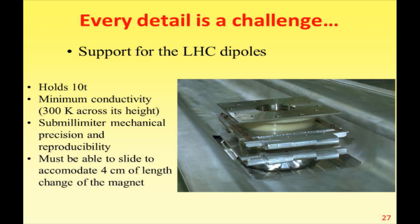Nothing. Well, it's about this big, it has to hold 10 tons, it has to hold 300 degrees of temperature difference over the few centimeters of its size, and it has to provide you a precision which is in the microns, a submillimeter precision in the positioning, on something which unfortunately, when you cool it down, as all things, shrinks, but shrinks by several centimeters.